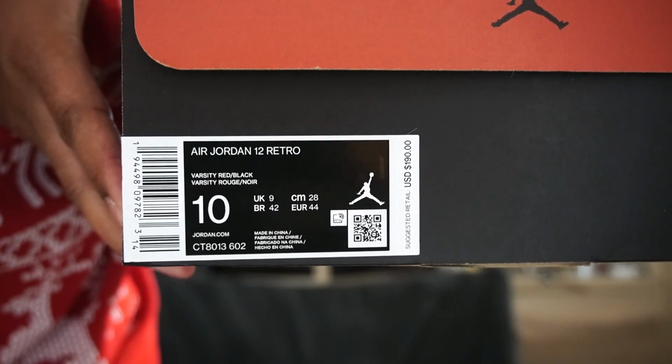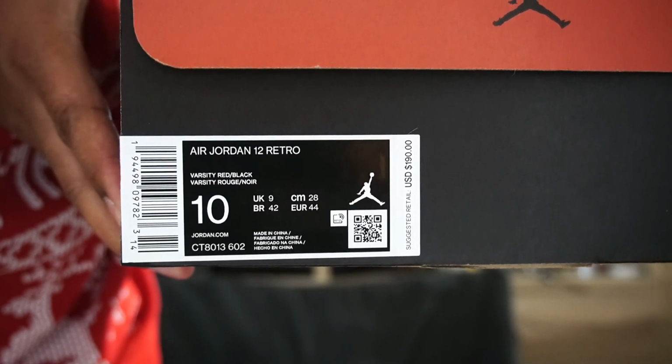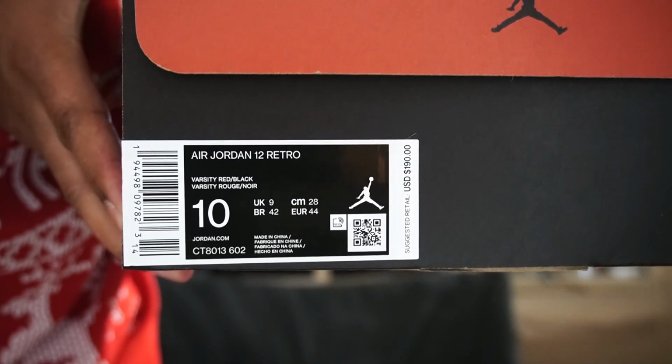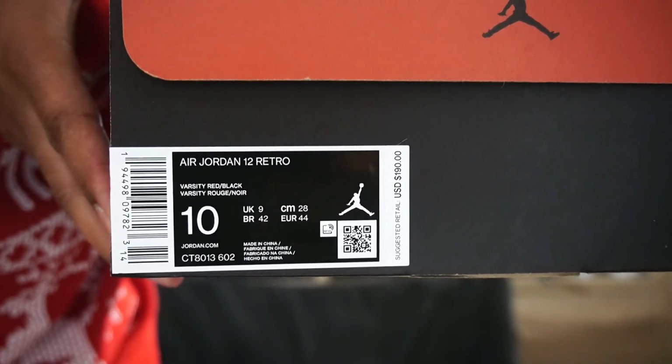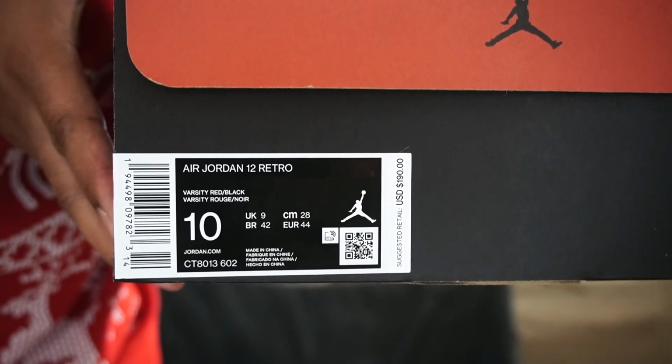And the size sticker reads Air Jordan 12 Retro. The colorway is Varsity Red Black. This is a US size 10, my personal size in the Air Jordan, and the suggested retail value is $190 US. All right, guys, let's go ahead and see what we have under the lid.